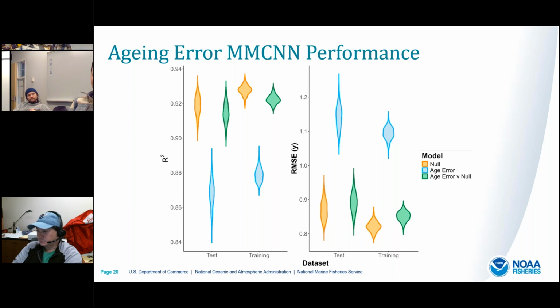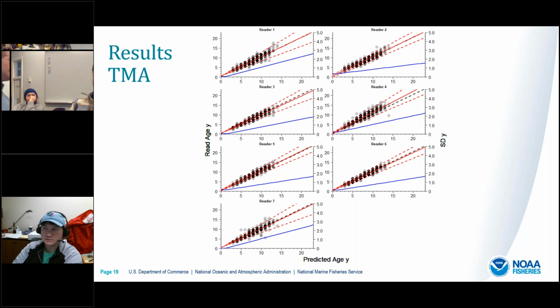But sort of my take home here is that generally we're not seeing, particularly in this green scenario, a massive decline in our model's performance. We end up predicting the same ages, even when we're calibrating on data that has more noise. And that makes sense if we go back to the age error definitions that we use to bootstrap that calibration data. We really don't have bias in these data.